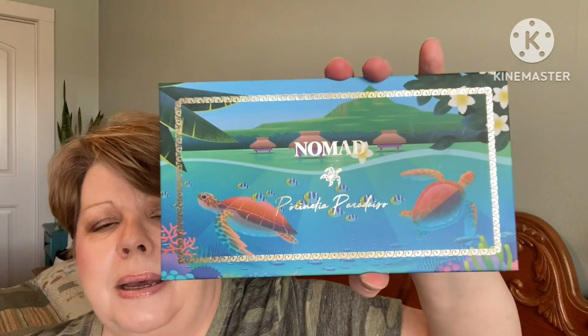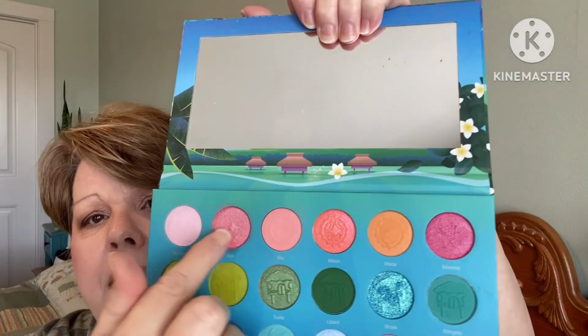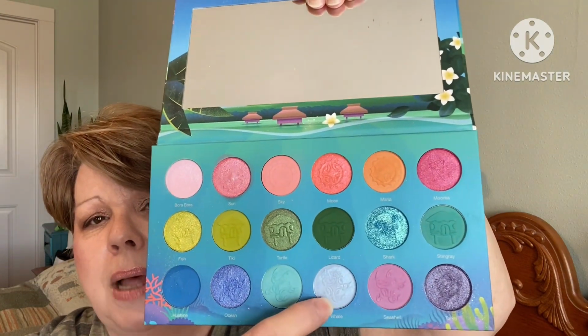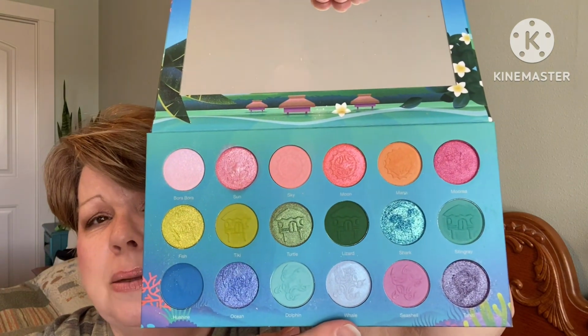All right. Okay, moving right along here. Let's go to the last Nomad palette that I picked. I picked the Paradise Islands palette. Well, of course, it has a lot of summer, but it's spring too. Because look at this. You've got all these pinks and more peachy tones. And then you've got down here some lighter blues and purples. Yeah, this is a palette that you can use all through the spring and summer.